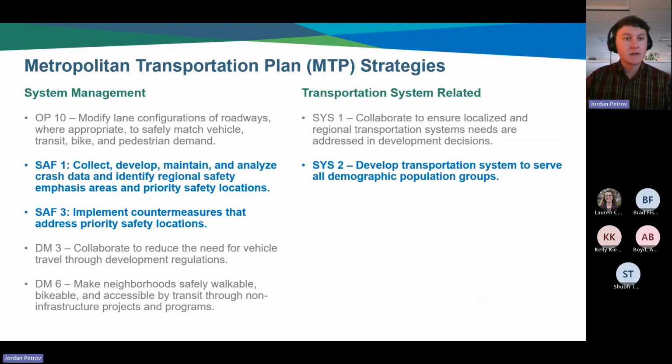Some other strategies in the MTP that the TA program looks to further include collecting and maintaining crash data, prioritizing transportation safety, implementing countermeasures to that end, and also developing a transportation system that's equitable and serves all people.